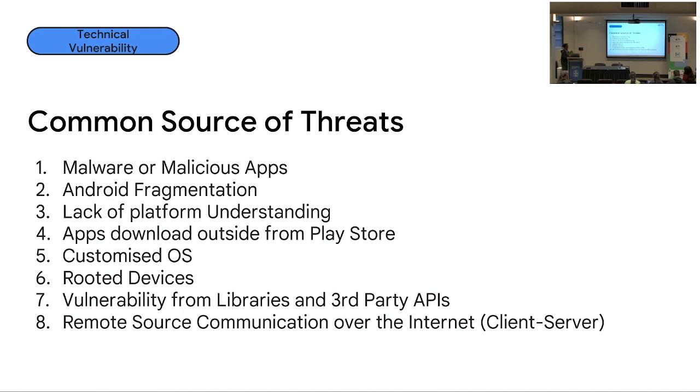The third one is the lack of platform understanding. Doing Android development is one thing, but understanding how to use the components of Android properly is another thing. For applications downloaded from outside Google Play, it's hard to ensure that users only download our application from Google Play, because when they download the same application from different sources, potentially the application is fake or it is malware. Customized OS and rooted devices. Rooted devices are one of the key problems of Android security.